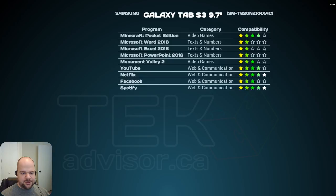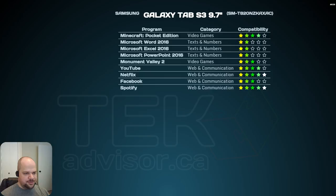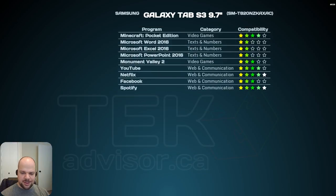Right, 700 for the S3 at Walmart, and oh yeah, it's one of those where you have to pick the color to see the price and where it's available from. All right, this one is available online only.